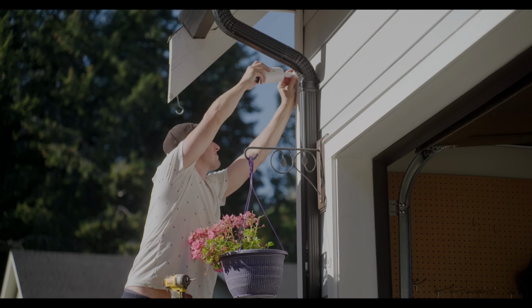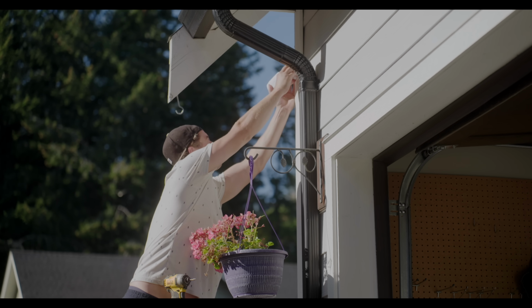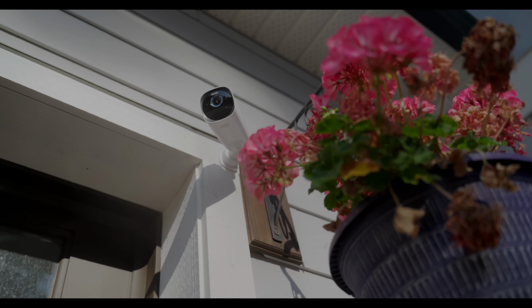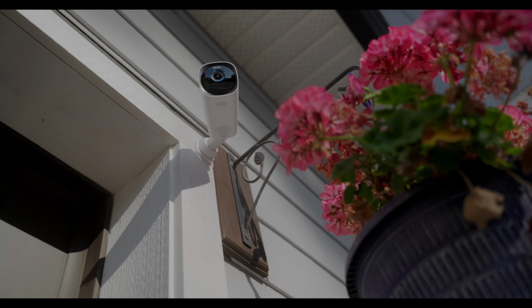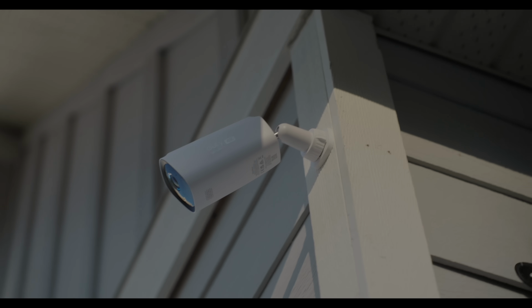So I think not having to drill a hole in your house and have anything hardwired, or if you want to place it in an area that might be a little bit further, is super handy. And these solar panels are just located on the top here. The IP67 durability is also rain, dust, and cold temperature resistant of up to -20 Celsius.